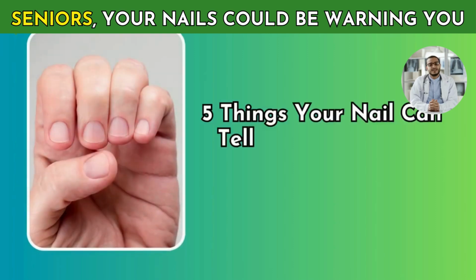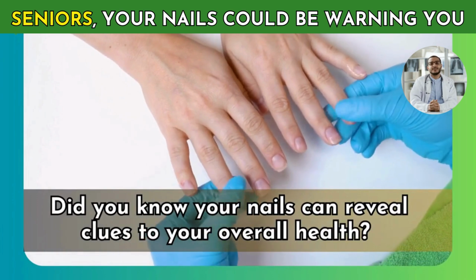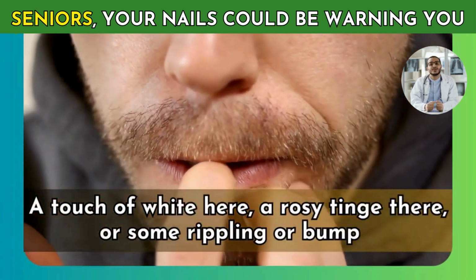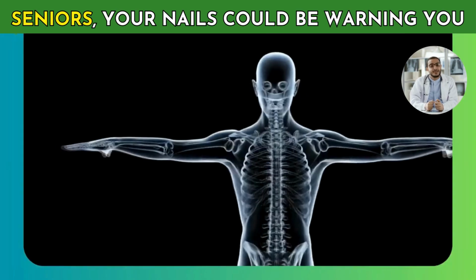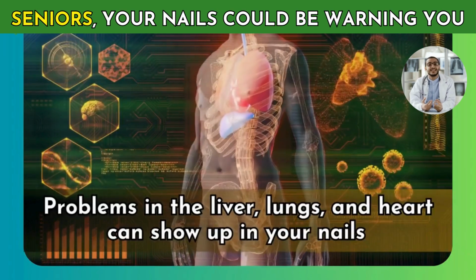5 things your nails can tell you about your health. Did you know your nails can reveal clues to your overall health? A touch of white here, a rosy tinge there, or some rippling or bumps may be a sign of disease in the body. Problems in the liver, lungs, and heart can show up in your nails.